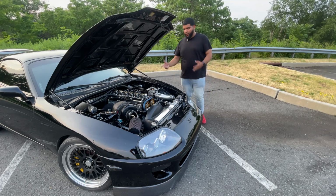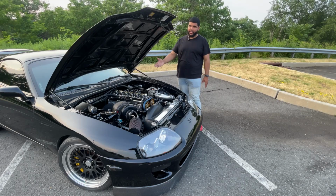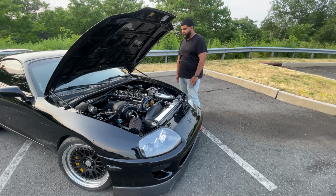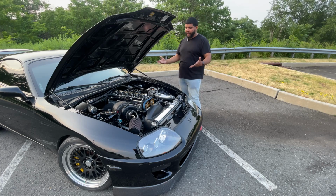So a little bit on this car, it's actually not a 2JZ GTE like you would think. It's actually a 2JZ GE out of an SC300. Why he did that, I don't know. Maybe in the next review we should bring the owner so they can talk about their car better than we can. But as you guys can see, this bay looks phenomenal.